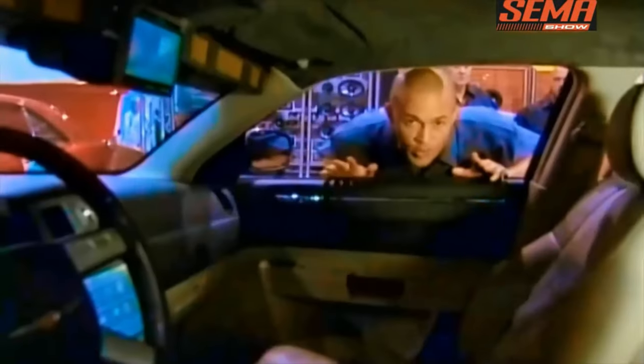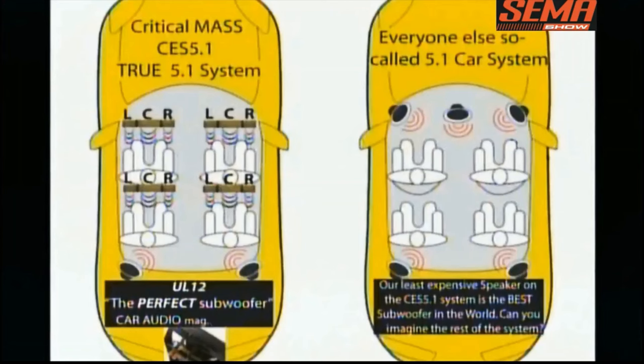This is the only car in the world with a true 5.1 surround system for each position in the car. By using very unique drivers, these are the only speakers, and I say drivers, I mean loudspeakers, that use very directional technology. They're called electrostatics, and they are used in the home, but this is the only application for car audio. We have the only speakers that can do this. So it's like everybody has their own theater.